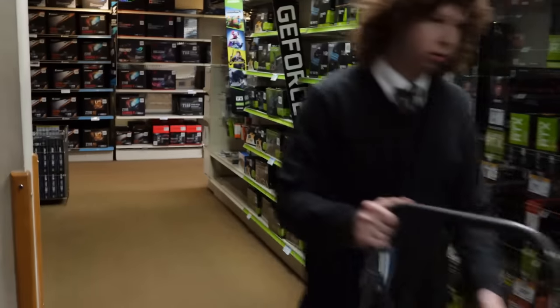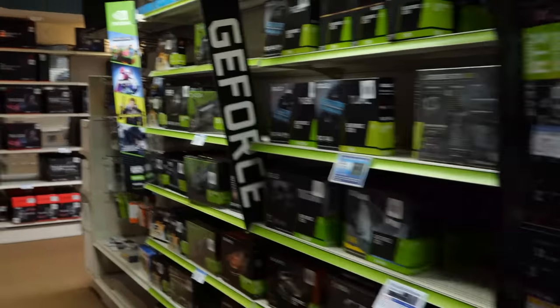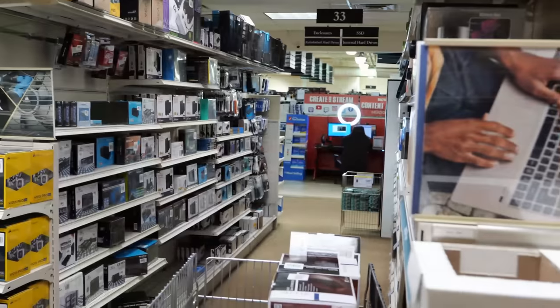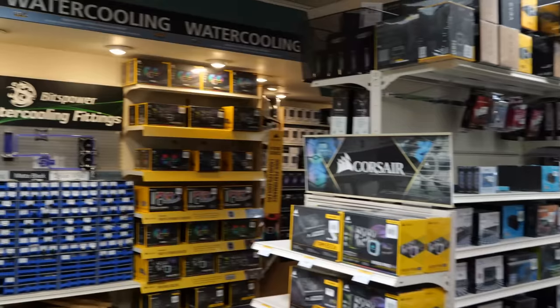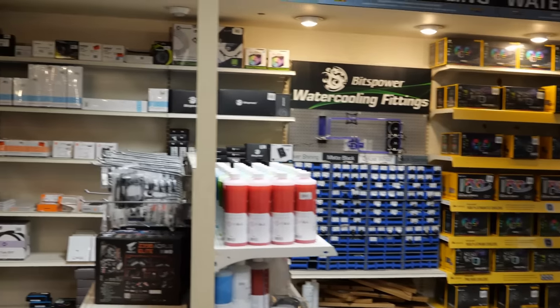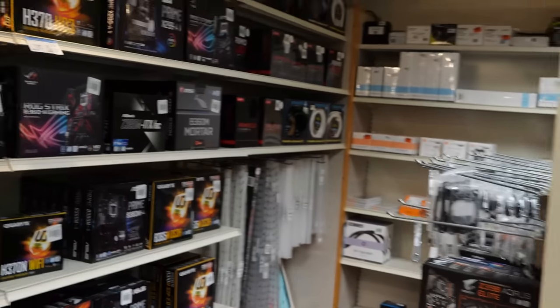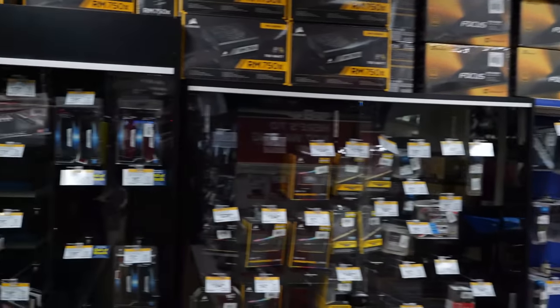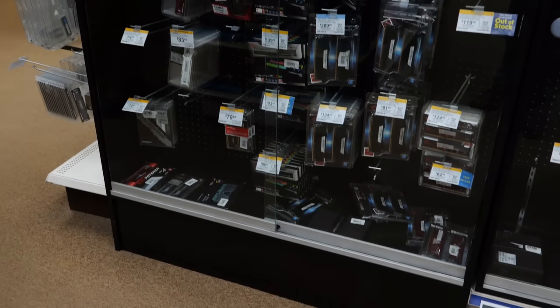So tell me about the build service. Basically, if you're not happy with the way a pre-build looks, or if you have something specific in mind, we have an entire department where you can come in, pick out your parts, and our associates will help you do that. They'll get you anything you want. So if you want 128 gigs of RAM, we'll get that set up for you. If you want a couple SSDs, we'll throw them in RAID for you.